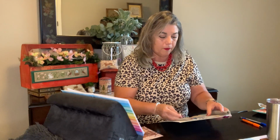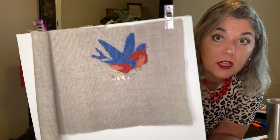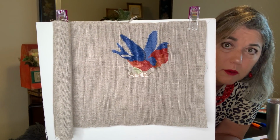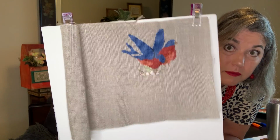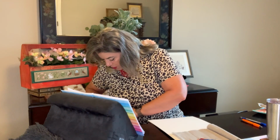This is Button. I got nearly all of my little birds finished. So this is Button by Brenda Gervais. I don't know if I have to lean up like this or not, y'all, but I really feel like it's weird. And then I just have that little space on its tail to fill in. I'm not sure why I stopped and didn't finish that little bit. I must have been going to bed, I guess. But I'm loving this. It is beautiful. It's on 32 count, I think 32 count natural linen.